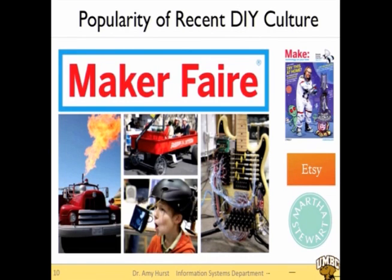By the way, if no one's ever been to one of these events, one of these maker fairs, there's actually a mini maker fair that's happening in Providence, Rhode Island this weekend. That'll be very fun. I'll be there too.